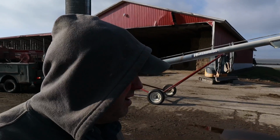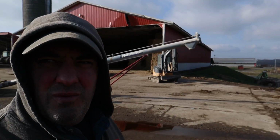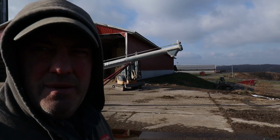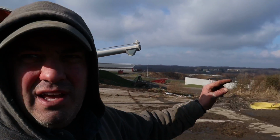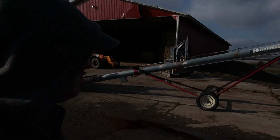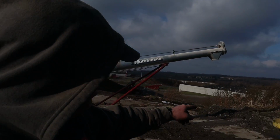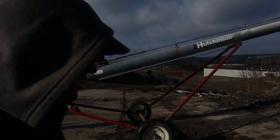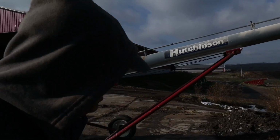Alright, we are up at the bunk now, right in front of the hay barn, and we're just going to run that auger right up over the wall and into the bunk that we want to put this in. Nate has dug a hole here in the ground. We got the hopper setting in there, but we don't quite know if that's in the right place or not, so we're just getting set up here now.